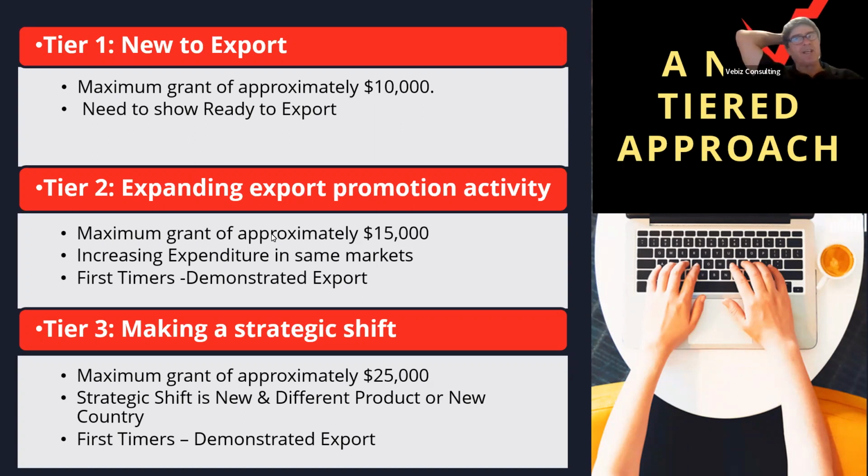Expanding your promotional activities means that you're already exporting, you're doing something over there, you're using digital, using Facebook, you're going to trade shows. You're really quite happy in the market you're in. You're selling into the US. You don't need to go anywhere else around the world. You just need to keep that up. So you need to demonstrate that you just keep increasing your expenditure in the same market.